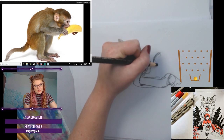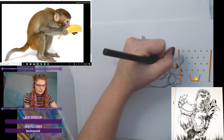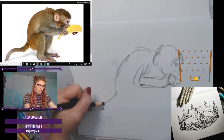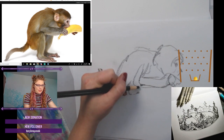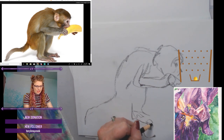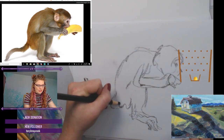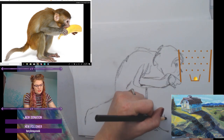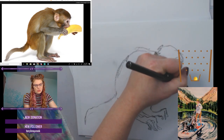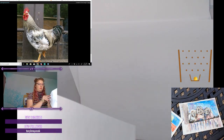What type of monkey is this? I don't even know. Somebody who's more knowledgeable about animals should tell me what type of monkey this is. Where's Shay when I need her? Come on, Shay. Shay is a really wonderful YouTuber and Twitch streamer, and she donates not all of it, but a lot of the money she makes on Twitch to helping animals, which is really cute and nice.